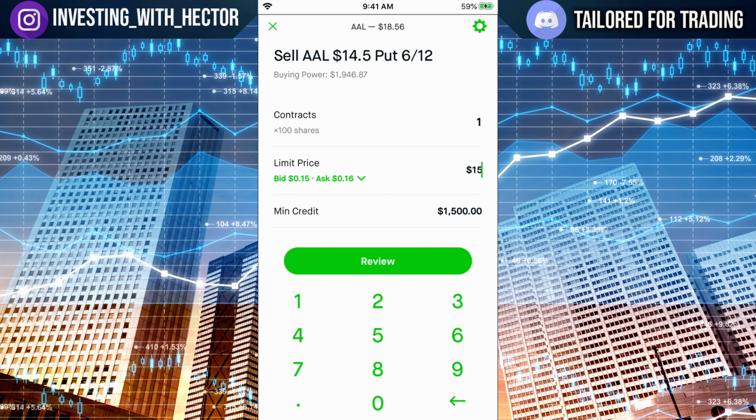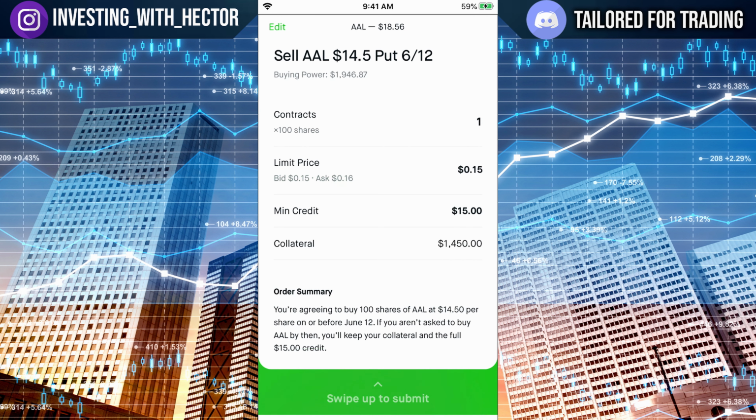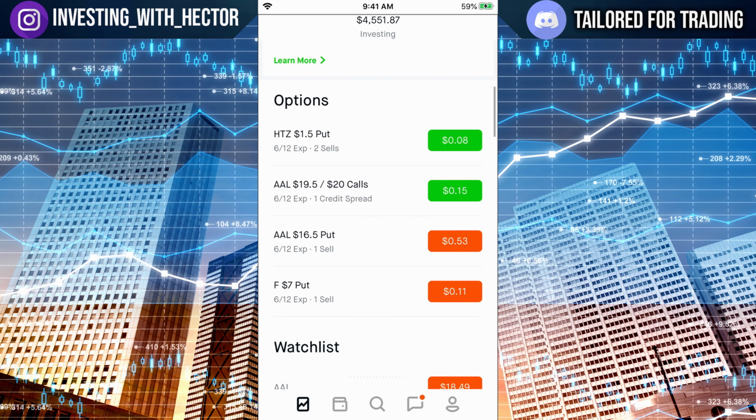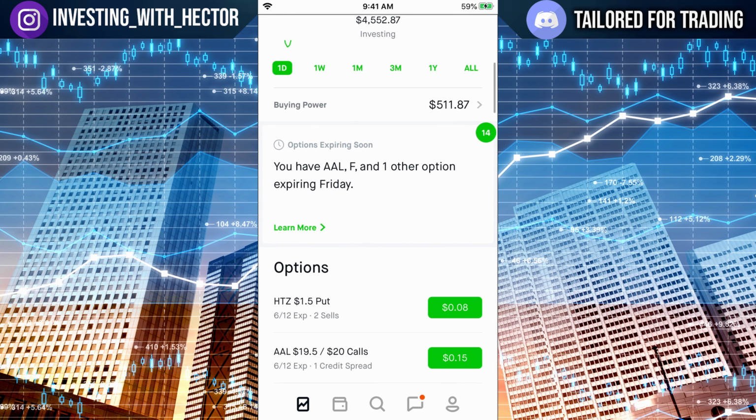So let me just make sure that everything seems right. We're going to sell for 0.15, which is $15, get a total credit of 15, and we can submit that, and she should have around $400 or $500 left to invest, I believe. Yeah, about 511. And if I see any other possible good trades, I might use those $500. But if we don't, I'm not going to sit here and try to force a trade.